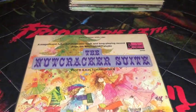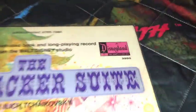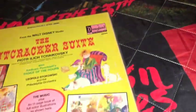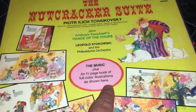Here's the Nutcracker Suite, 1970, Walt Disney Records. This is a heavy one. I think this is a 2-record set. Plus it comes with an 11-page book.